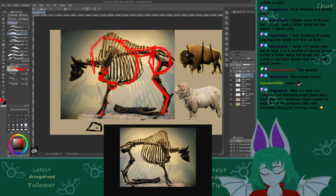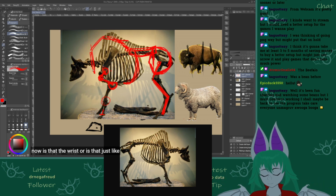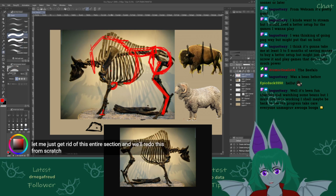Oh, no, that's... Now, is that the wrist, or is that just like... Right, let me just get rid of this entire section, and we'll redo this from scratch. Actually looking at a piece of reference.